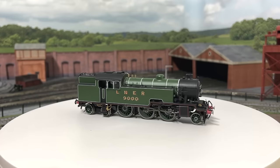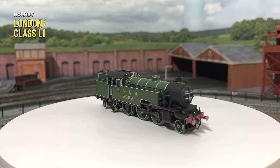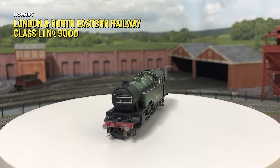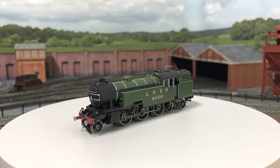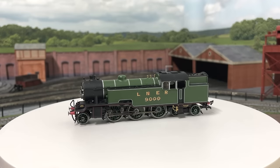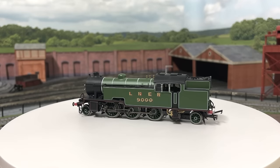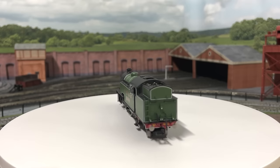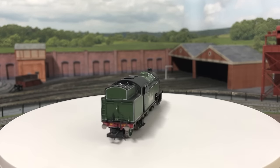One of the few Edward Thompson engines that I rather like. This is the L1 class by Hornby. Originally numbered 9003, I went ahead and renumbered it to the first of the class, 9000. The only one to get the thicker shaded lettering, and I just think it looks better. I love beefy tank engines, and this is a fun one.